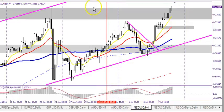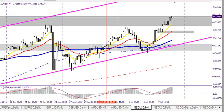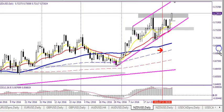Now we go to the New Zealand. I'm going to take this off just for a second because that's the 4-hour chart. I'm going to show you the same thing with the New Zealand USD, but now we're going to go to the daily. Okay, so here we go. With the New Zealand, I mentioned to buy right away. And again, for the same reason, look at the close on the previous Friday, which is always a good indicator. Always take a look at the close on the previous Friday.